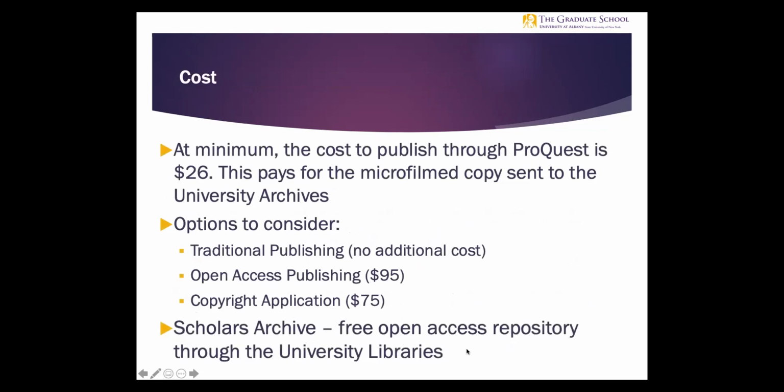Cost. How much is this going to cost you? At minimum, the cost to publish through ProQuest is $26. This pays for the microfilmed copy that's sent over to the university archives. From there, the cost can increase depending on which options you choose. So with the minimum cost, you get traditional publishing. That means it is within ProQuest, which is behind a paywall, and you have to have a subscription to ProQuest in order to access it.